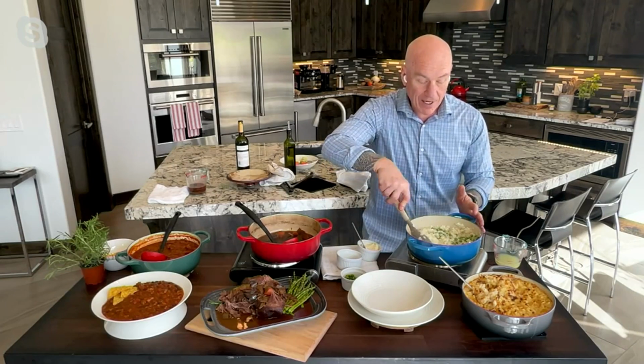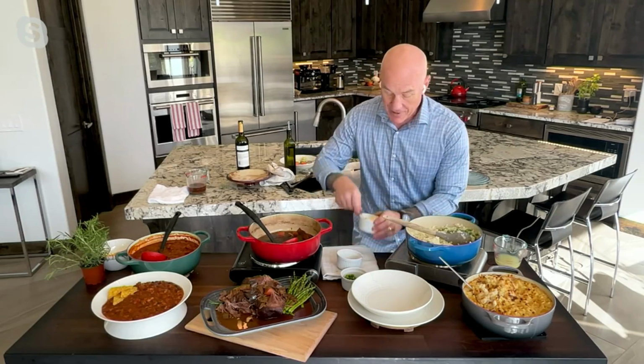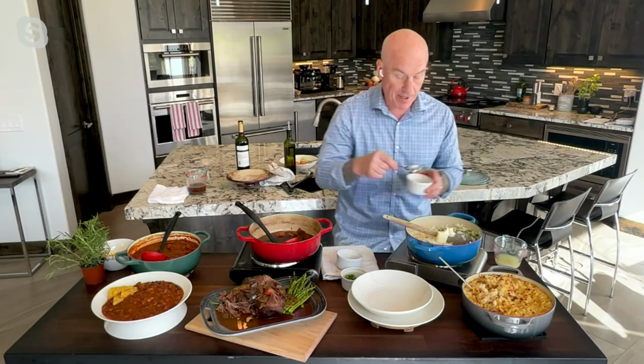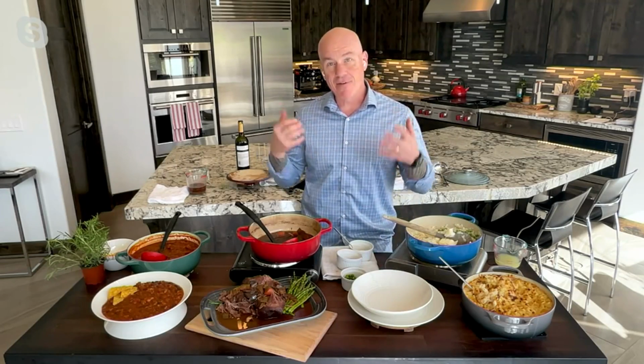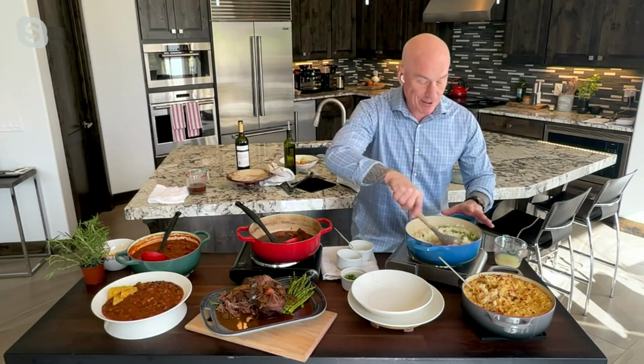But again, the whole idea is creamy, and no cream or anything in here. In fact, the only thing I am going to add, because I love the flavor of butter, just to finish it off, at the very end, we're going to add that. But again, totally up to you. You get to do whatever you want.